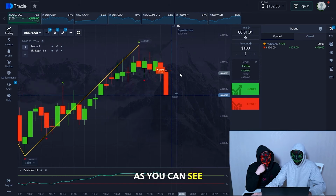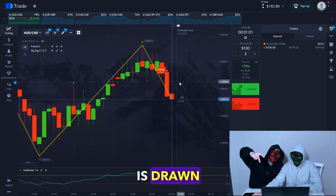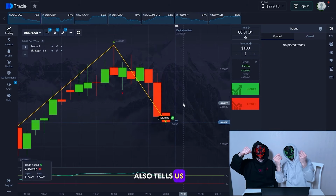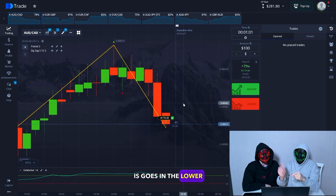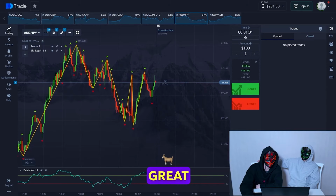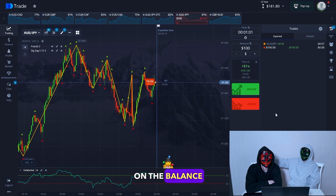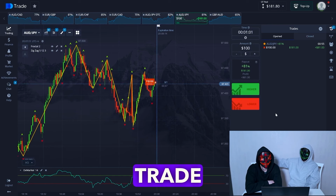As you can see, this is exactly what happened. A descending line is drawn, and the DeMarker also tells us that the deal goes in the lower direction, and accordingly we have chosen the right direction to enter and receive our money. Great, well, there are already $280 on the balance, and we continue to trade further.